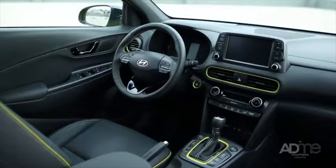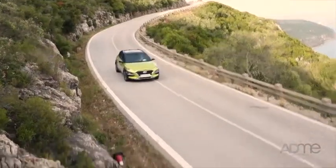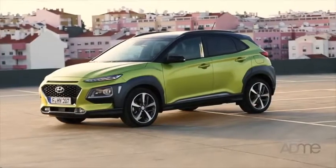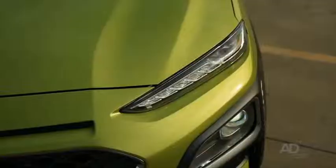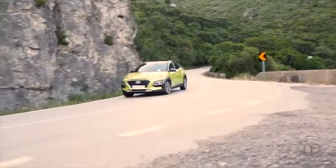Don't believe me? Well, the Kona has been built to give dynamic driving performance and a comfortable ride every time. What else makes the Kona so special is its unique and distinct exterior. Check out these slim daytime running lights and sports mesh grille, letting the Kona stand out in any crowd.